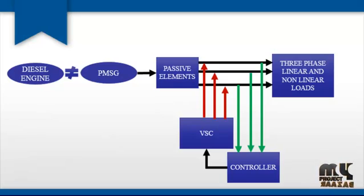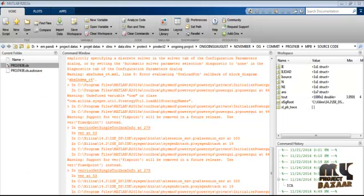Then linear and non-linear loads are used in this proposed implementation. For a linear load, impedance remains fixed with change in applied voltage, whereas for a non-linear load, impedance varies with change in applied voltage. The change in impedance means that current will not change proportionally with change in applied voltage. A switching regulator is one example of a non-linear load. A switching regulator takes less current as applied voltage increases. If the current through a load varies proportionally to the voltage across it and follows the voltage, the load is linear.